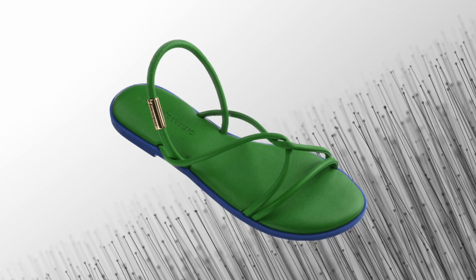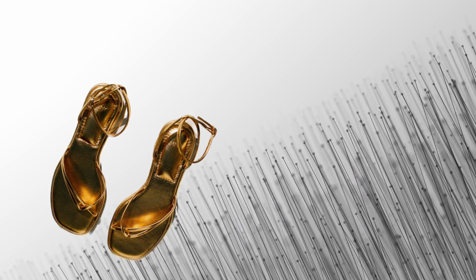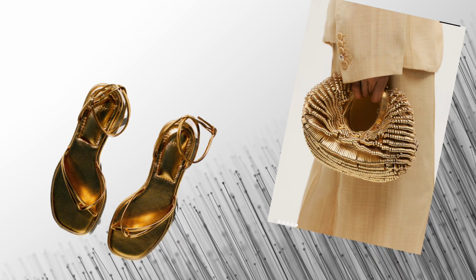And if you're like me and would prefer to have gold, these beautiful gold sandals from Mango paired with this fabulous gold bag from H&M, that is leather by the way, would work extremely well and is a little more glamorous. Find some green sunglasses like any one of these and you have yourself a look.